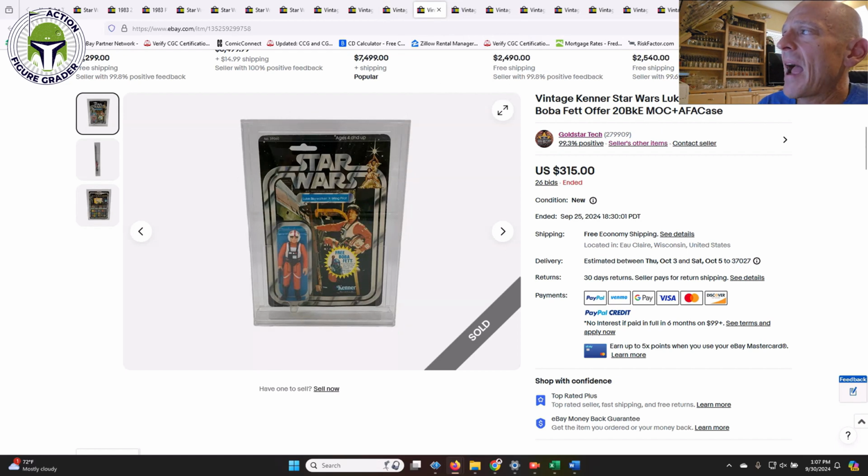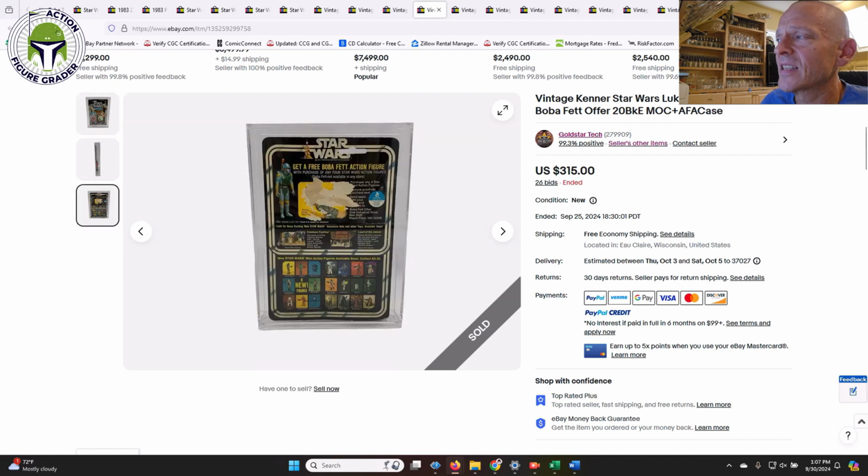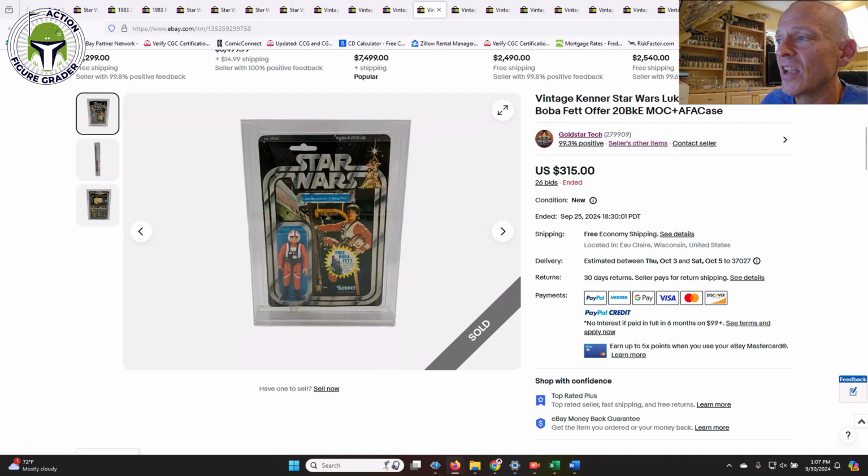This was the 20 back E Boba Fett offer for the Luke X-Wing. And again, same issue there, where they tried to pull off that sticker, unfortunately, instead of just leaving it alone. And that one sold for $315. So, again, these are not grade worthy. These are just kind of items to slap in this acrylic case, which, when this seller does sell them in the acrylic case, they send it in the acrylic case, which is really nice. Great display piece from the front, maybe not so much from the back, but you're getting it for about a third of the price, 30% off, or 60% off of the price.